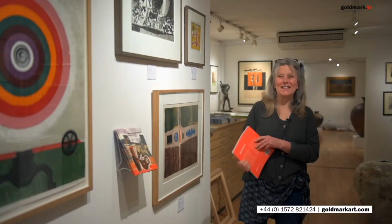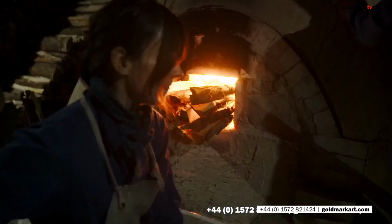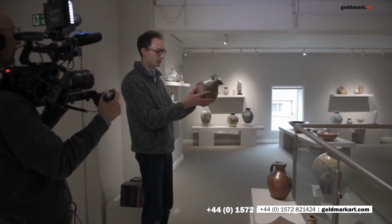Okay, so now we're going to look at some other of his prints. I'm thinking very seriously about stopping making pots. There's nothing forced. And I think his jugs are really the epitome of that.